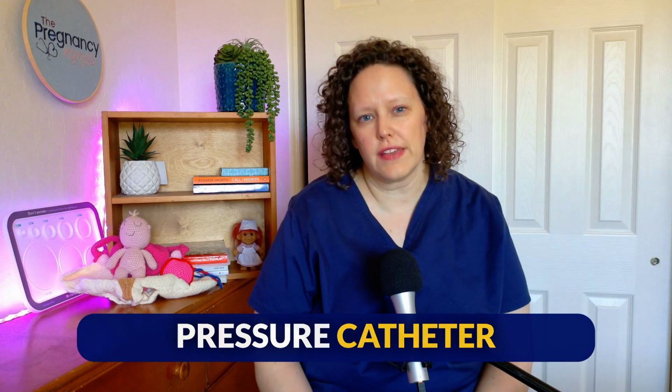You can also measure contractions with an IUPC, intrauterine pressure catheter. It monitors right between the baby's head and the uterus, so it gets a very exact amount of how contractions are functioning in your uterus at the time. The TOCO actually is not a great indicator.